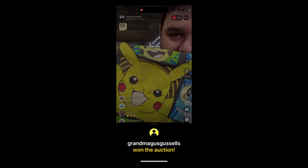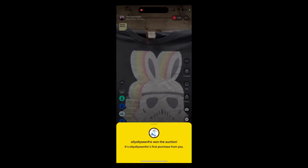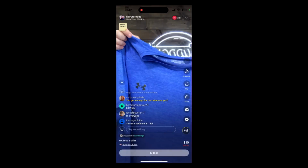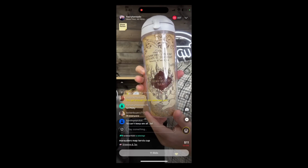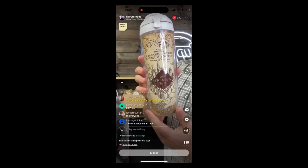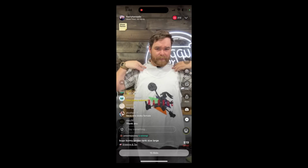Grandma Gus got this Pokemon shirt for like $8, I think. This Stormtrooper bunny shirt sold for $19. I think that's what that says. And then that was a gong there. We got an Under Armour shirt. Ava Grace got that for, this is going way too fast for me. A Marauders Cup sold. This is an actual little auction snippet here. You can see the prices go up and then it sells for $15 to Lore Bear, $15.20.